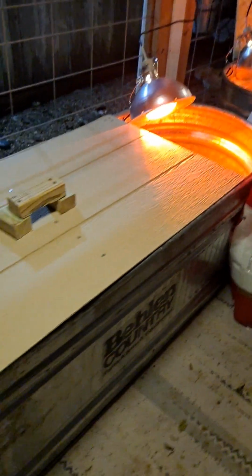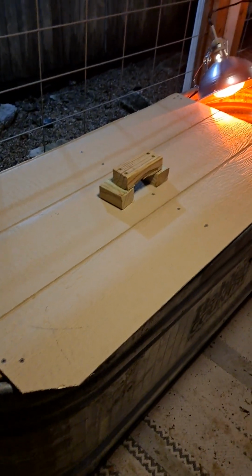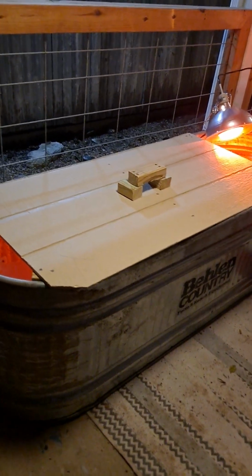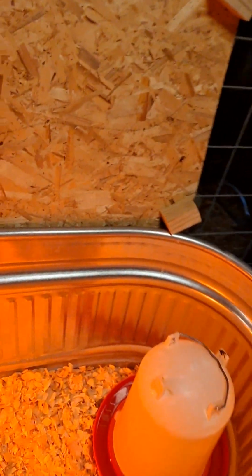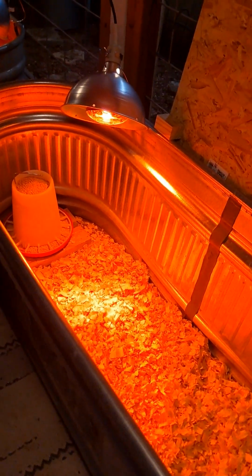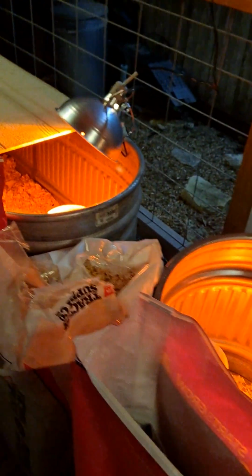My biggest concern is at nighttime. We have been this week in the 60s, mid 60s, high 60s during the daytime, but at nighttime we have been down in the 30s. So I do have two more heat lamps on hand just in case I have to put another heat lamp on here at night. I haven't decided if I'm going to put both of them on one end or a heat lamp on both ends. I don't really know yet. That's a play it by ear thing and see how it goes and what is necessary, depending on how cold it is, if it's raining and all of that, making it even cooler. But that is what I've been working on this evening.